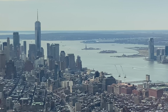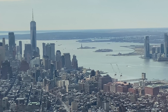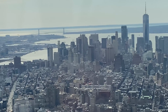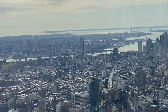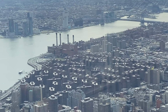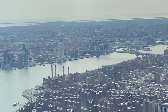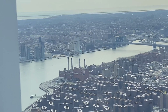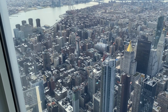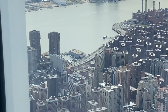And you can even see the Statue of Liberty there. This is as most as my camera zooms in, but it's there in New York Harbor. That's the financial district. Another New York City skyline on the bottom. There's the Con Edison generating plant of the Lower East Side. Where I'm looking at right now is Williamsburg, Brooklyn. That's the FDR Drive over there.